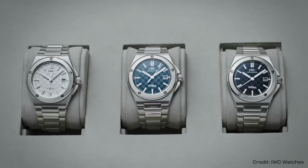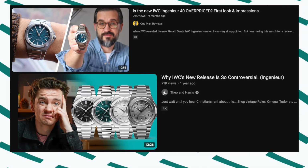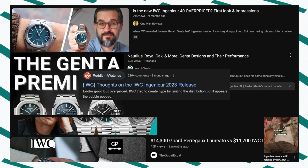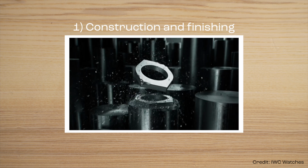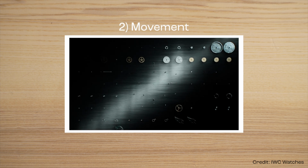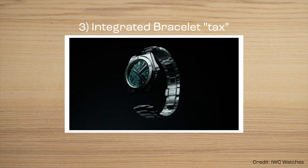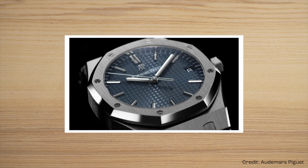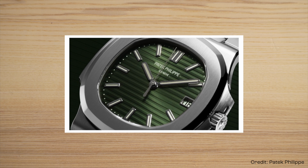When originally announced at Watches and Wonders, there was so much criticism surrounding the price of this piece, so let's break the value story down into 3 key segments. First of which, construction and finishing. Secondly, the movement. And thirdly, integrated bracelet tax, or whatever alternatives or Genta siblings that might be available out there for purchase, and how this one fares against them.